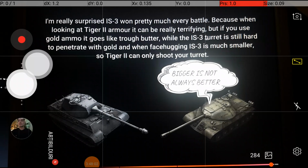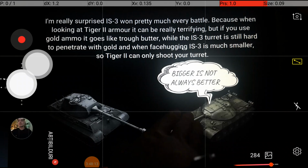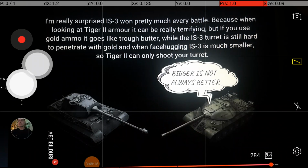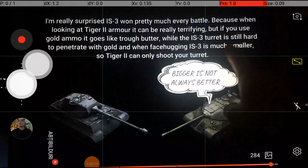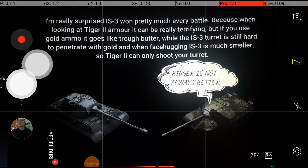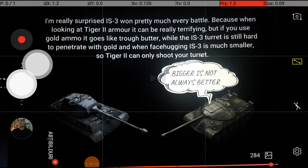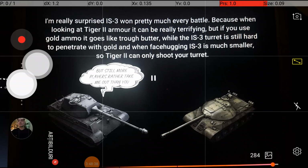While the IS-3 turret is still hard to penetrate, with gold you can penetrate only this little hatch here, even with premium armor. And when face hugging, so when you hug the tank, IS-3 is much smaller, so lower, what I mean. So Tiger 2 can only shoot this little hatch here; you can shoot the turret because you have all this space here and the commander. But still more players would rather take me out than you. Yeah.